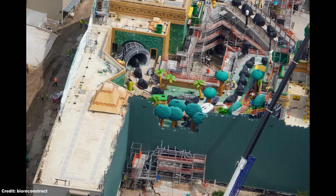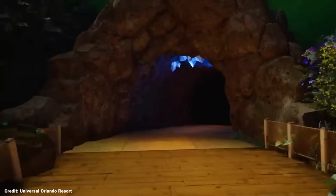Scaffolding surrounds the other side of the warp pipe as they work to construct it. Steel frames currently surround the opening. It will eventually look like this and be more like a rocky exterior.